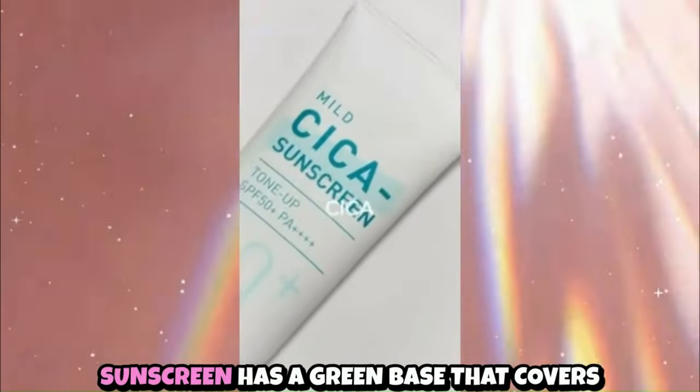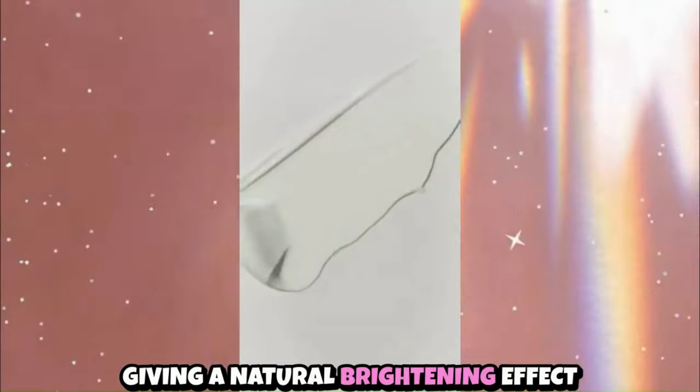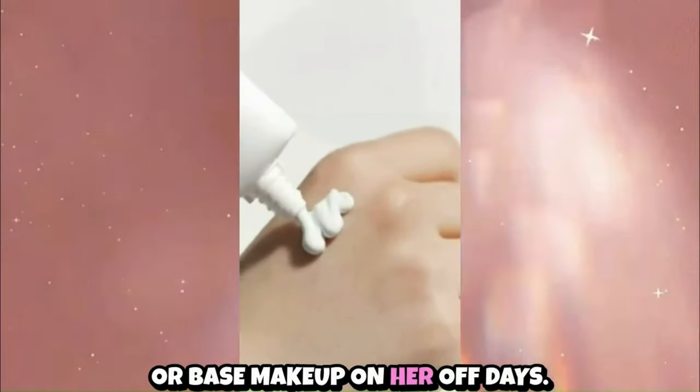This new fourth-generation sunscreen has a green base that covers redness and corrects skin tone, giving a natural brightening effect without an excessive white cast. With this reliable beauty product, Wonyoung can skip foundation or base makeup on her off days.